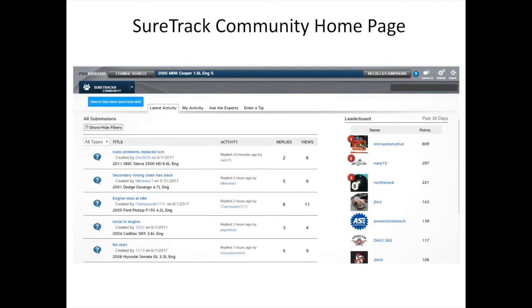Even with all the real-world information provided, we realize that technicians still come across unique situations and get stuck when diagnosing. That's why we offer the community. On the screen, we have the community homepage. As you can see, just by looking down the replies column, you can see an active community with a number of replies to many of the questions that are asked in the community.